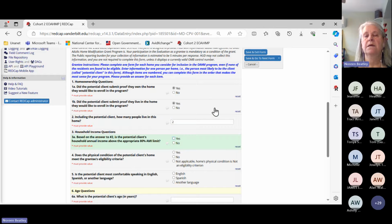Now, you're going to get to the potential client's annual income. Is it above the appropriate 80% AMI limit? The reason we use the word appropriate is because the AMI limit, that 80%, is going to be different. So we can't give you that number. We can just say, is it appropriate? Is it the limit for your area? So is the household income above?